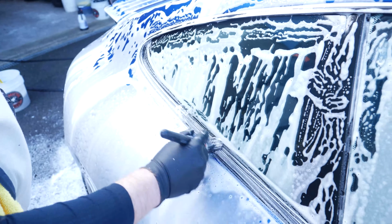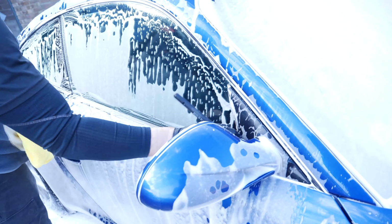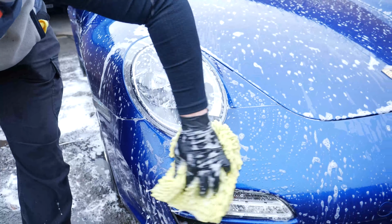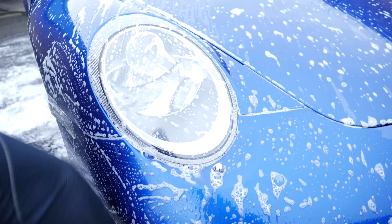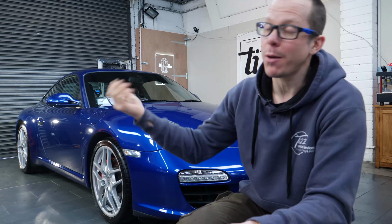And really just get in, the idea is that we get in any of the nooks and crannies that the wash mitt later won't do. So then the car is given another rinse off, and then we will give it a conventional wash with a wash mitt. The car is of course then dried, brought inside. Sometimes we will clay the car outside if it's wet and we've got enough light and it's not freezing cold at this time of year. Sometimes we'll bring it inside and do it and then dry the car off after that.